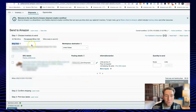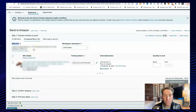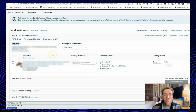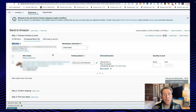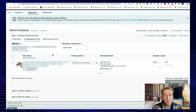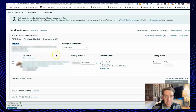Once you've got your ship from address entered, it is going to require province, city, district, zip code. Phone number, I think, is required. Email's optional. For name, that's going to be your brand name. And then for company, that's going to be the full company name of the supplier, and then their address, their province, their city, their district, their zip code. Okay, that's where you're going to enter that under contact. It's going to the United States.